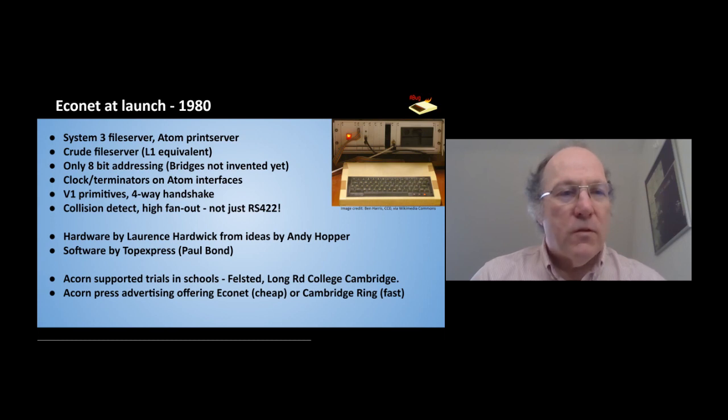The software had version 1 of what we called the primitives, the lowest level of the network software, which had a 4-way handshake. First packet to say, I've got something for you, an acknowledgement to say, yes, I want it, the data packet, and a confirmation at the end. The hardware had collision detect. Some people say it's just RS422. Well, no, it's not just RS422. It's got the collision detect, as I say, and it's got a high fan out, which normal RS422 doesn't give you.